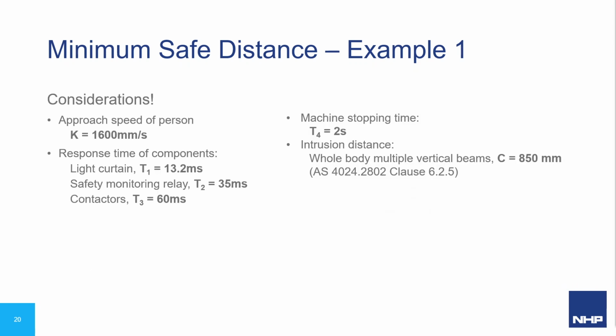Consider the normal approach speed as provided in the standards is 1600 millimeters per second, 1.6 meters per second. That's the K in our formula. For the response time of the system, we need to consider all of the components involved and the order in which they respond. We can generally get this data from the manufacturer. In this case, the light curtain takes 13.2 milliseconds from the time the beam is broken to the actuation of its outputs. Next is the safety monitoring relay, which takes 35 milliseconds from detecting the signal from the light curtains to actuation, and the contactors, which take 60 milliseconds to de-energize and open the contacts from when the coil is de-energized. But this isn't all.